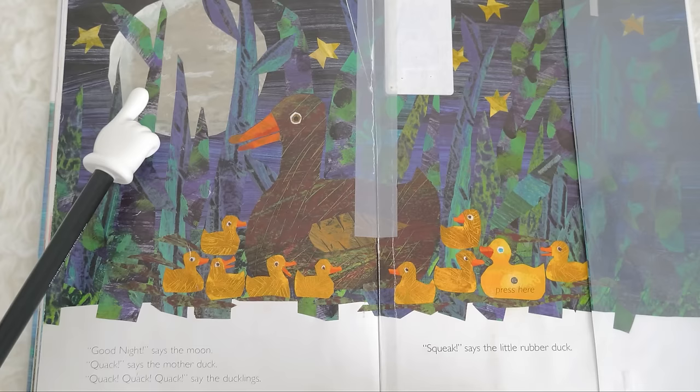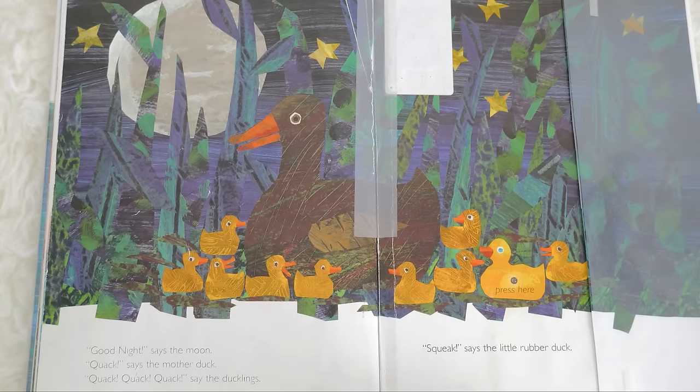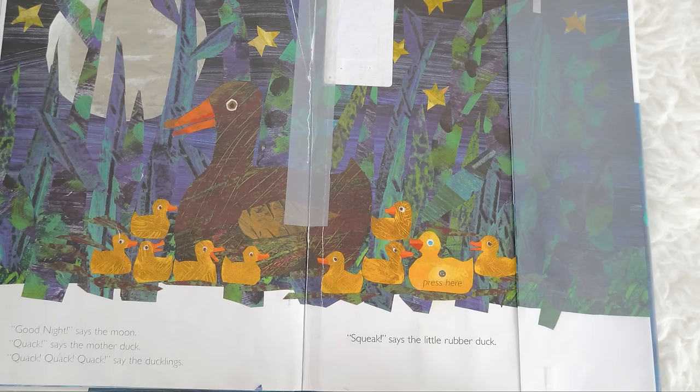And what did the little rubber duck say? The little rubber duck said, squeak. Where is our little rubber duck? Our little rubber duck is right there, and it says, squeak, squeak, squeak.